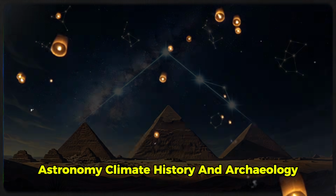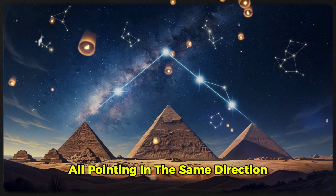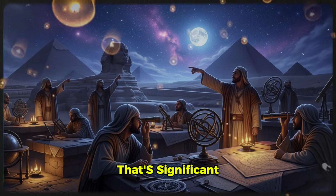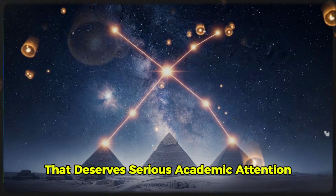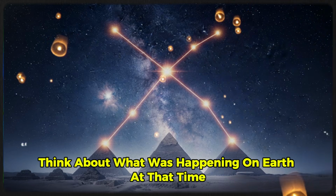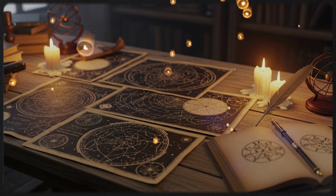Geology, astronomy, climate history, and archaeology, all pointing in the same direction, all converging on the same conclusion. That's significant. That deserves serious academic attention. That deserves research, not dismissal. Think about what was happening on Earth at that time. This is crucial to understanding the whole picture.